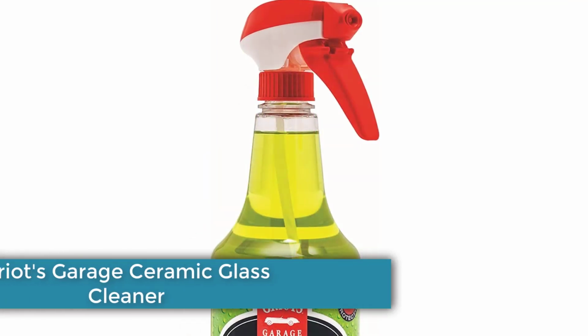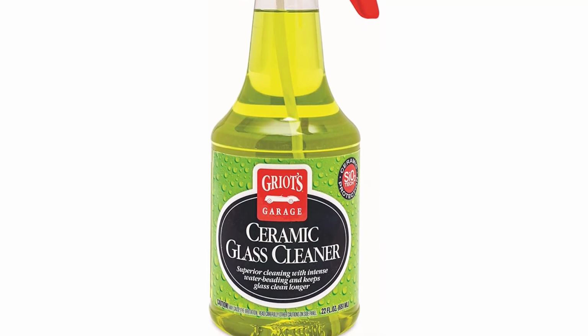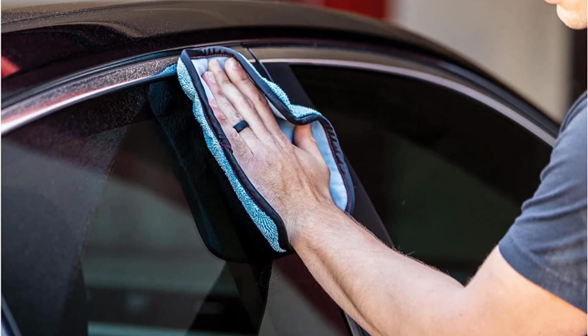Number 4. Griot's Garage Ceramic Glass Cleaner. Griot's Garage Ceramic Glass Cleaner comes in as an honorable mention. We enjoyed the cleaning power and dry feel. The oddly shaped spray bottle is ergonomically a little funky, which could get annoying after extended use.